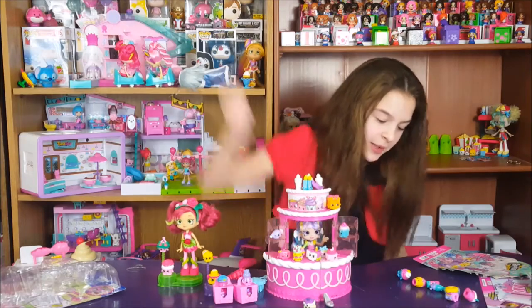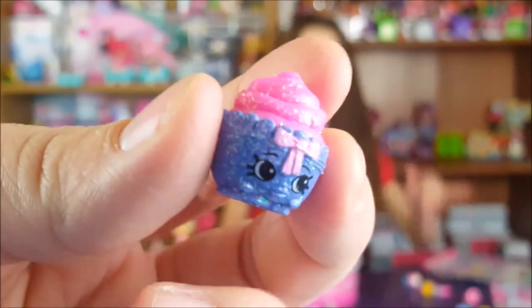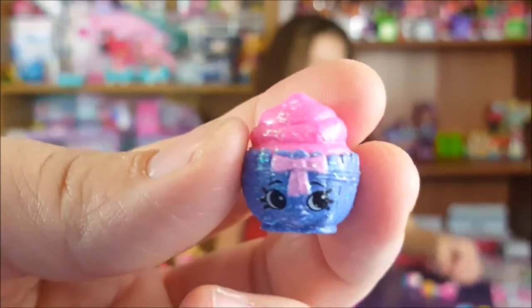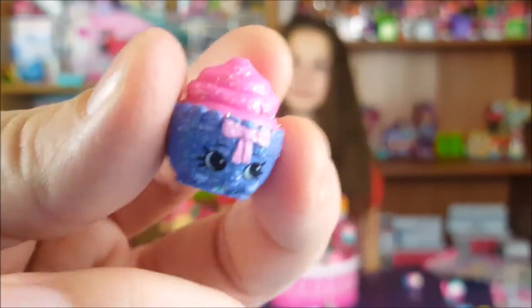Next we've got season 3. Patty Cake is a season 3 repaint. It's not Patty Cake, it's Patty Cake. And she's super glittery too. We're getting tired again. It's been a long week.